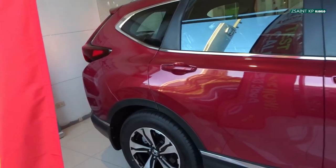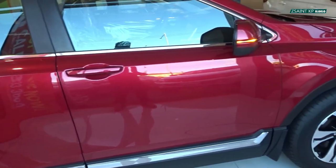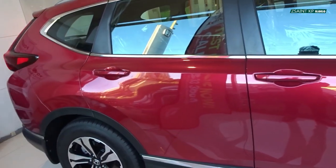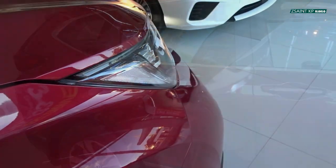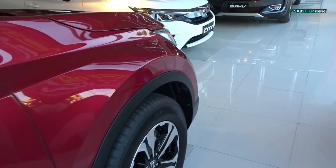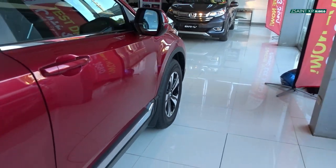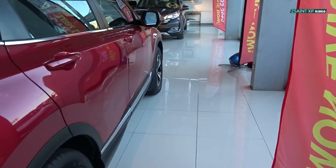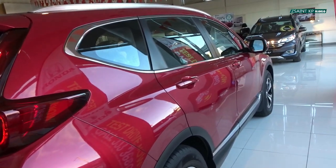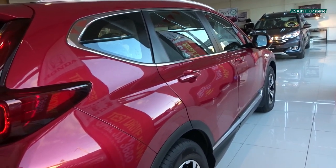But what I really like about this car is the wide opening of the rear doors, which open at exactly a 90-degree angle, and it is absolutely stunning. Affordability-wise, the CR-V, in my honest opinion, is not the most affordable compact SUV in the market, but if you want a car-like SUV with 7 seats and a diesel engine, and have a good amount of budget that you can afford, I think this Honda CR-V is for you.